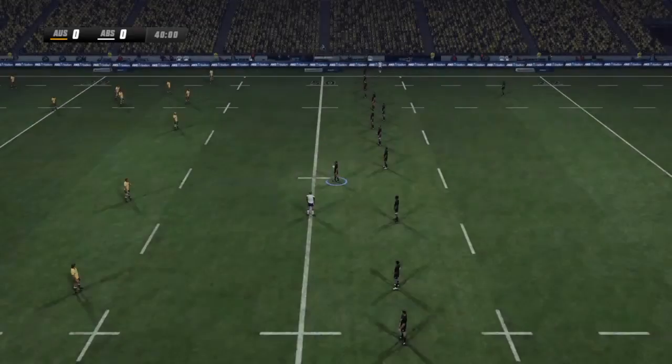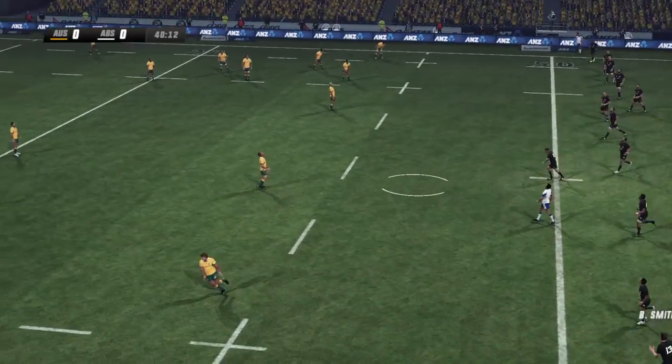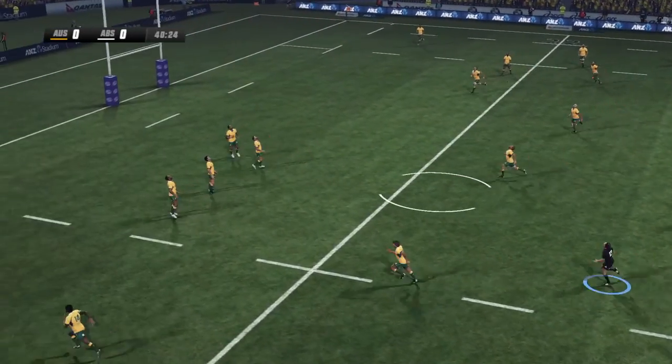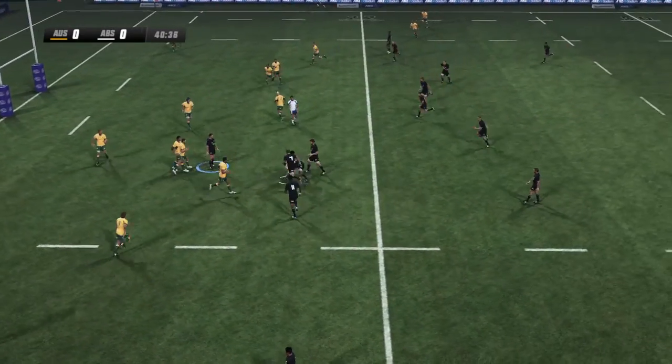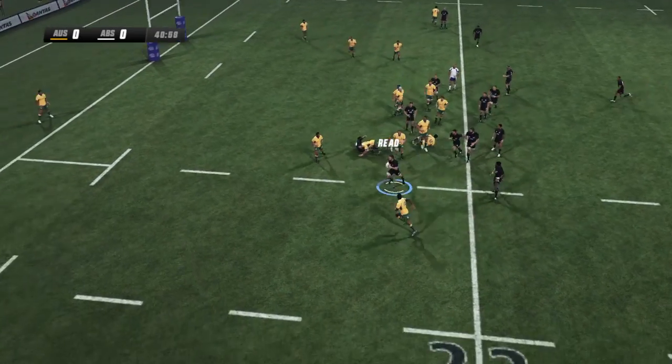Stadium, this match has been highly anticipated. As expected, a very even contest this first half. Aaron Pruden kicks off long. Kickoff nicely taken in. Ball's being contested.